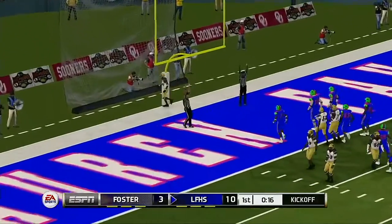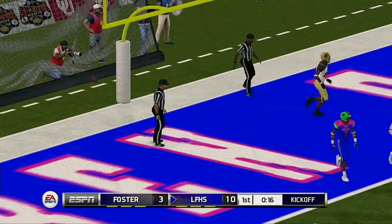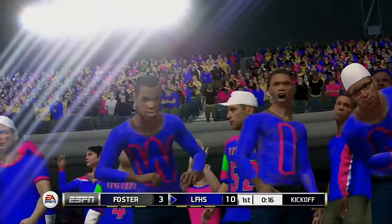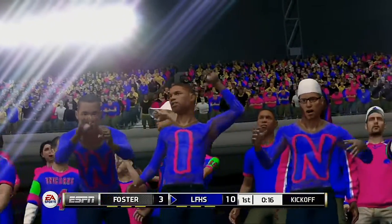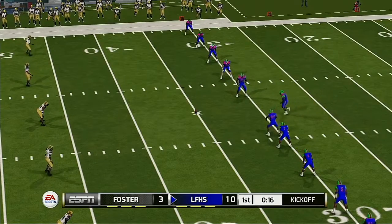And he adds the extra point. Five-play, 77-yard drive, and they add 7 points to the scoreboard. Brad, I thought the offense did a really nice job of mixing up the play calling on that drive. I thought the defense was on its heels most of the drive because of the versatility of the offense.